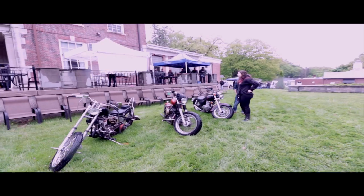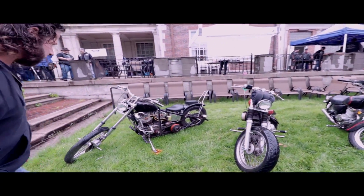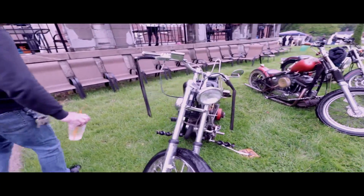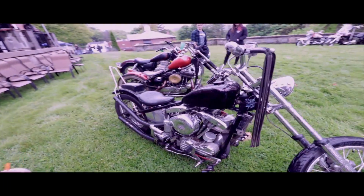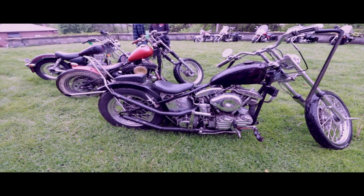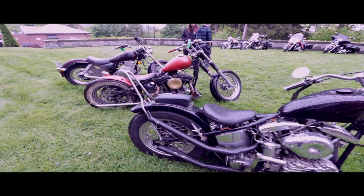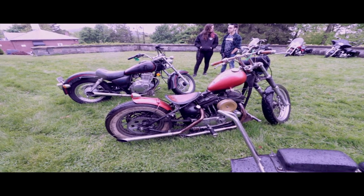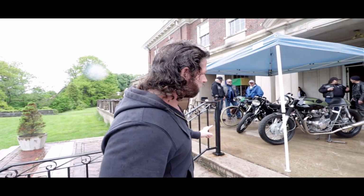So look at this. I think this is a shovel. Yep, that's a shovel head. Check out this motor. It's one of my favorite engine styles, the 60s and 70s shovel heads. That's an Evolution Sportster and a hardtail, and that's a Honda Rebel. So bike right here, both of these.